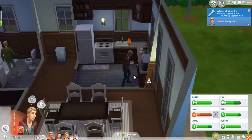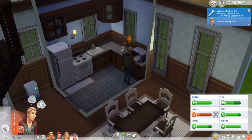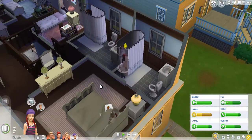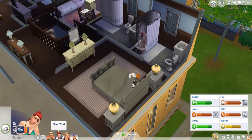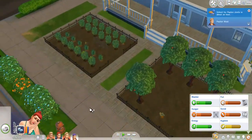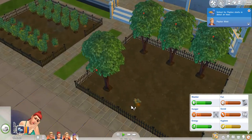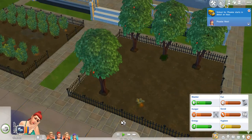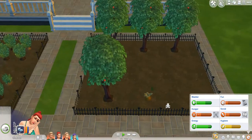Yes. And then he's just gonna microwave that thing, I guess. And then Phoebe is just gonna take care of herself as well. Mom is sleeping in for today because I have decided... Ooh, what is that? Ooh, good pomegranate tree. Oh my god. That pomegranate tree looks horrible.